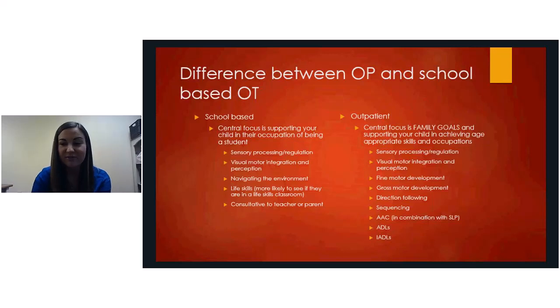Children will advance and mature into sexual beings just like the rest of us, and we have a very unique opportunity as occupational therapists to help navigate this new stage with you.